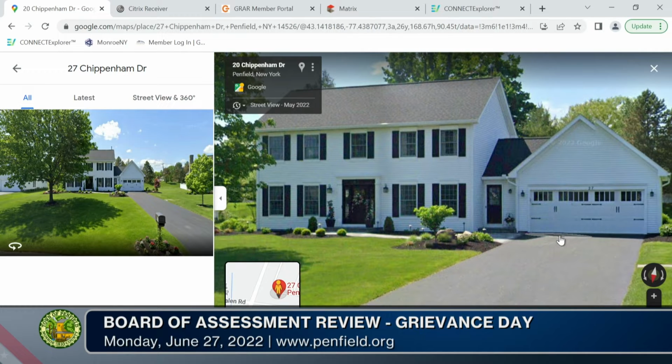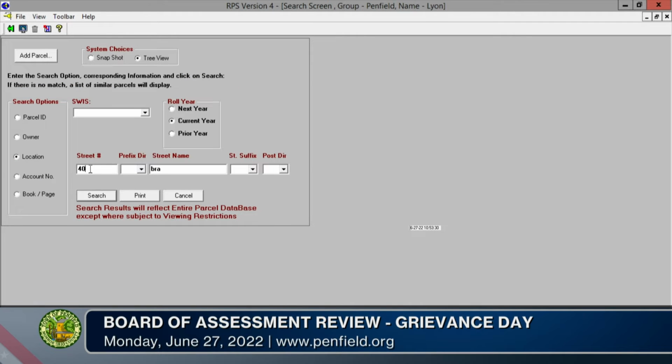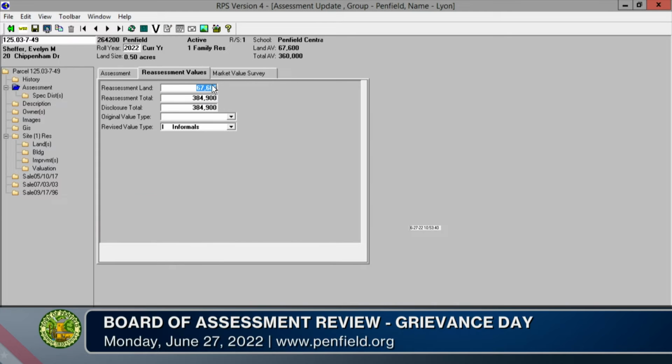The town, on the preliminary tax assessment, came back at $324,700, or $152 per square foot. They then submitted the proposed tax assessment back to me to get it down to $308,300, which is still $145 per square foot. So I then broadened the scope and said, okay, let's look at all transactions that have sold within the Chippenham neighborhood.